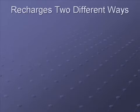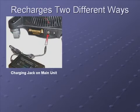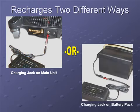The battery can be recharged 2 different ways: by simply plugging the battery charger into the charging jack on the main unit, or by plugging the battery charger directly into the battery pack. The battery pack recharges in about 8 to 10 hours, and the smart charger will indicate when the charge cycle is complete.